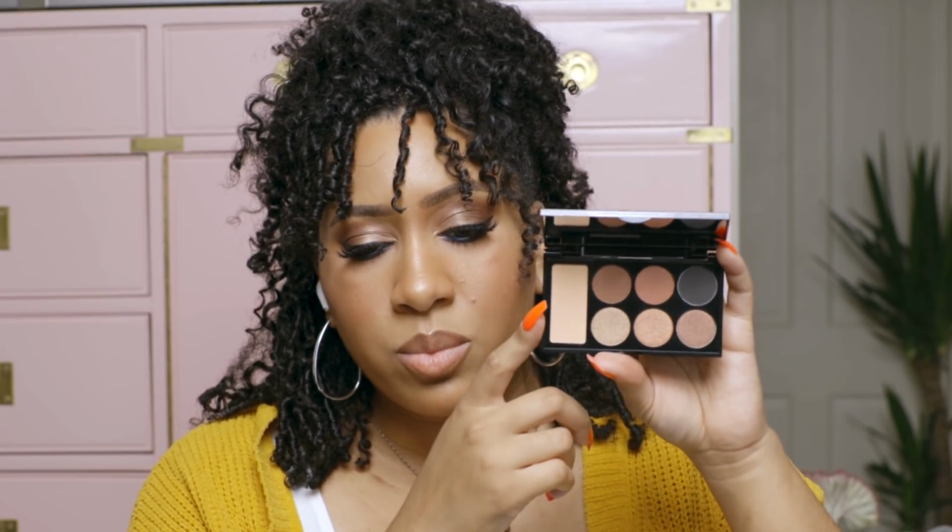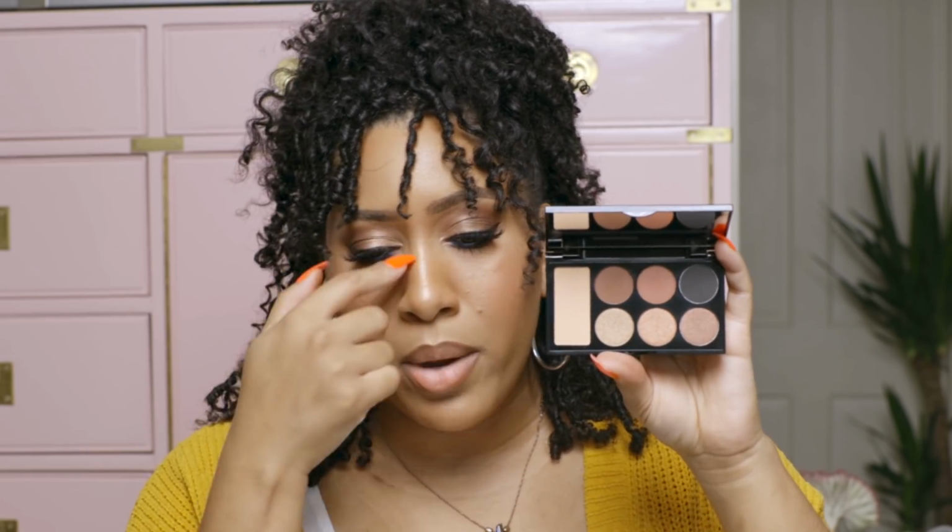Sometimes I haven't really had to, but if I were on set using this, I might even use the set around someone's eye because it's that neutral color.